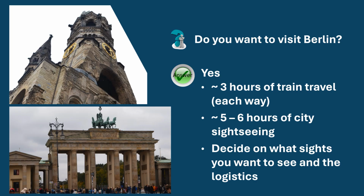Your first decision is, do you want to make the long trip to Berlin? If so, plan to travel by train for about 3 hours each way. At most, you'll have about 5 to 6 hours in the city to explore. Next, you'll need to decide on what the must-see sites are and the logistics of getting to them.